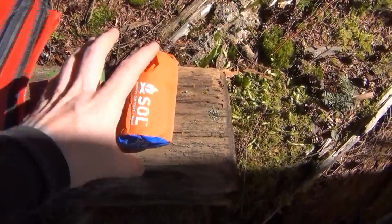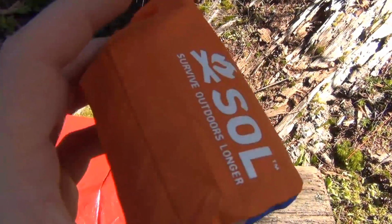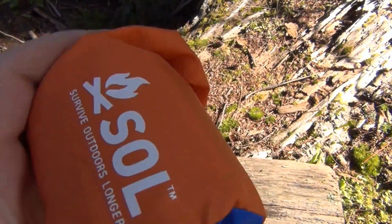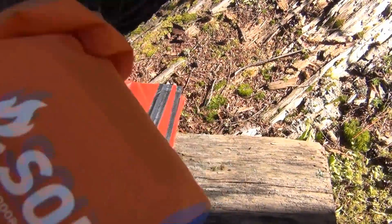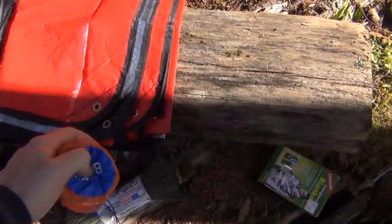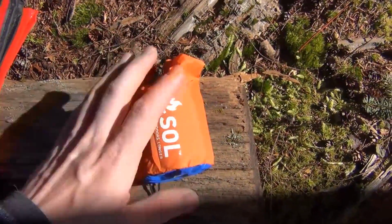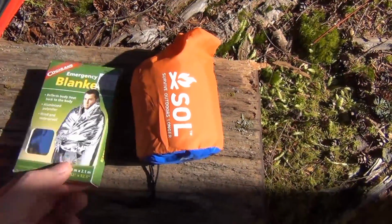So first thing is I have this emergency bivy. This is sort of like a sleeping bag, I guess, very light duty, but it reflects your body heat back to you. It doesn't work on the principle of insulation. It's sort of like a space blanket. It has this reflective material, so your body heat will come back to you. But I like that because you can wrap yourself up in it. It's kind of like a blanket or something.